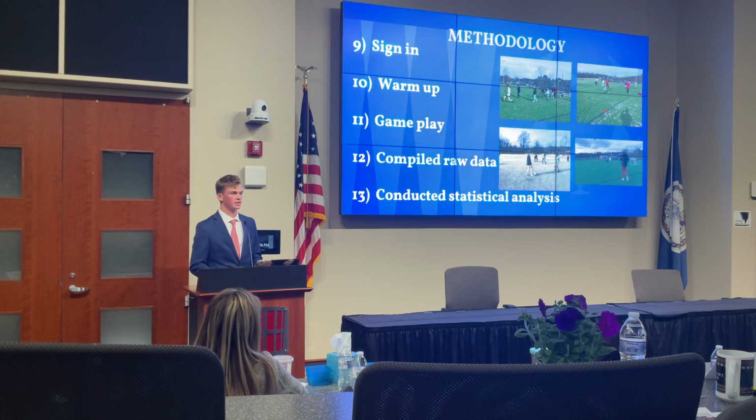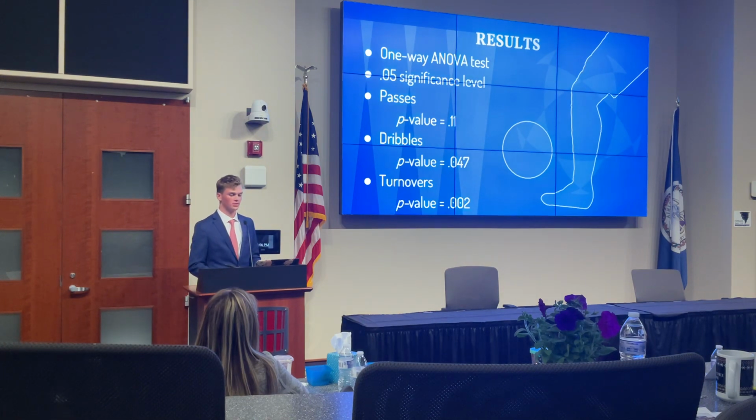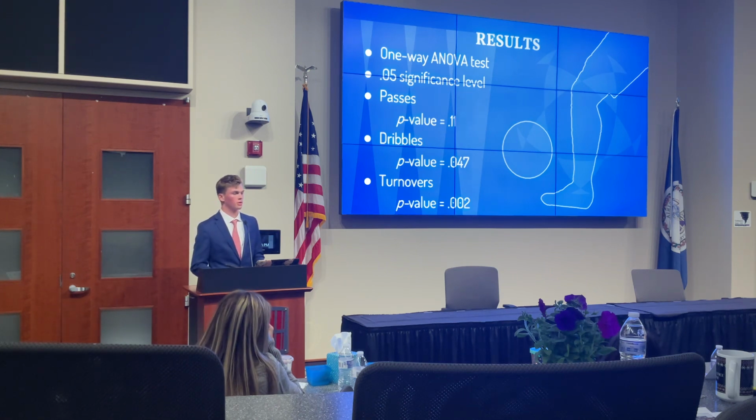I then conducted my statistical analysis to determine if there were statistical differences in my data. For my statistical test, I used a one-way ANOVA for each of my variables. I used this test in order to compare the sample means between each variable and determine whether or not there were statistical differences between the means. At the significance level of 0.05, the null hypothesis was not rejected according to my passes variable with a p-value of 0.11. However, my dribbles and turnovers variables rejected the null hypothesis with p-values of 0.047 for dribbles and 0.002 for turnovers.